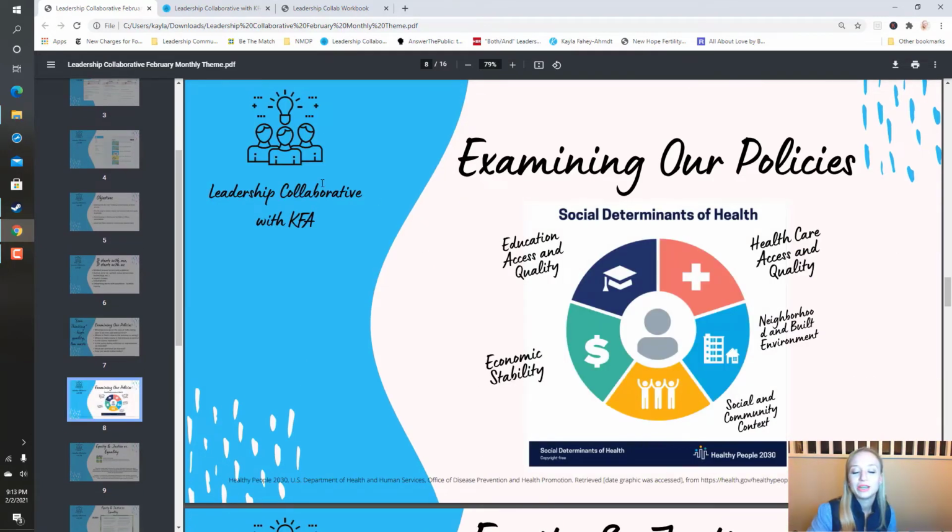So something I'm really passionate about that I want to bring up here around examining our policies is thinking of social determinants of health. This is from Healthy People 2030. The World Health Organization and other groups band together to create these Healthy People goals. And I think they were originally Healthy People 2020, which is gone, which is crazy because when I was in school, it was many years out. But now we have Healthy People 2030. And the big buckets are education access and quality, economic stability, social and community context, neighborhood and built environment, and healthcare access and quality.